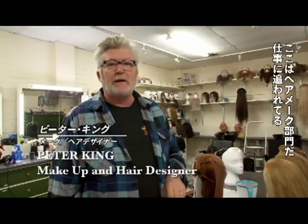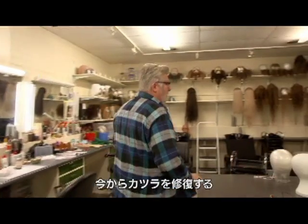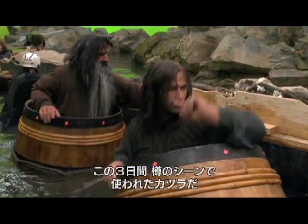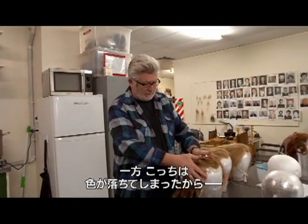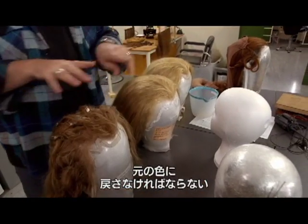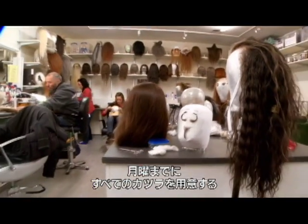Hi, welcome to the hair and makeup department. Here we are on day 5,953 of shooting, and we're now actually trying to repair the wigs that have been doing the barrel sequence for the past 3 days. As you can see, this wig's lovely natural blonde colour, whereas the other wigs that we've now got here have been bleached, and so now I have to try and turn these wigs back into this wig. So that's my job for the rest of the day, to get all the wigs ready for Monday.